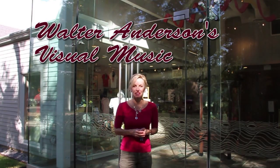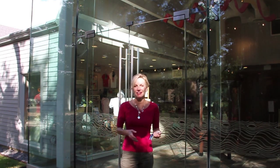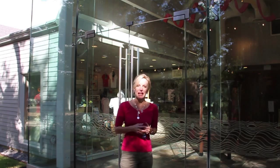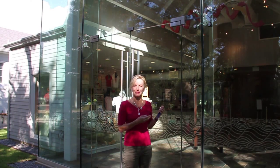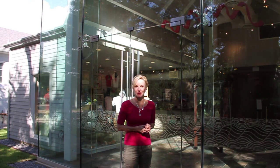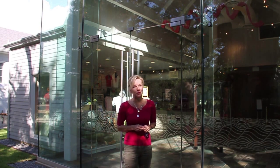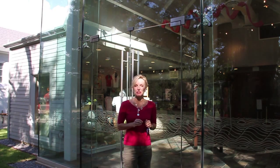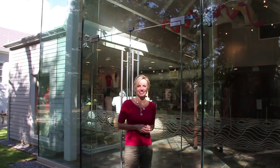We're here at the Walter Anderson Museum of Art in Ocean Springs, Mississippi to see the new exhibition, Visual Music. This is a full work of paintings by a naturalist artist from South Mississippi, painted on the Gulf Coast, about the Gulf Coast, and exhibited here on the Gulf Coast as well. Today, John Anderson, his son, is going to take us on a quick tour. He also co-curated the exhibition. It's a very special treat and an awesome exhibit, so come on in and take a look.